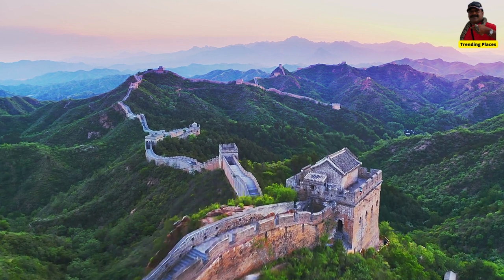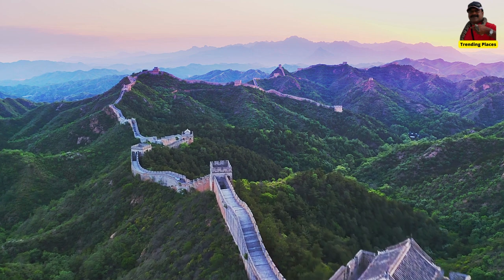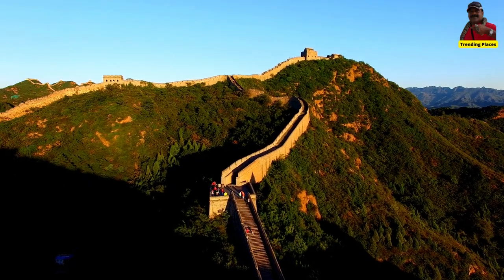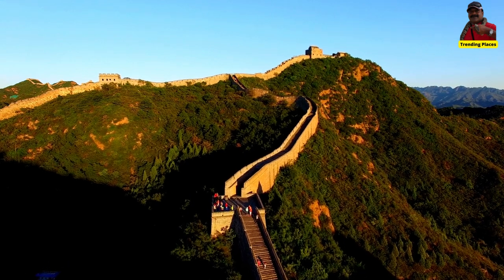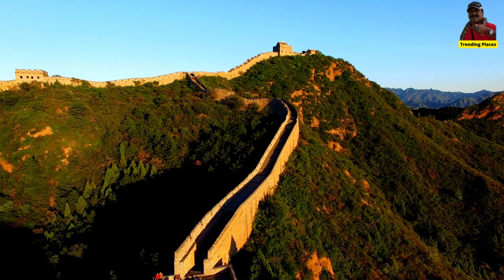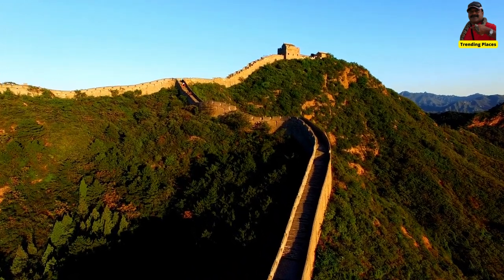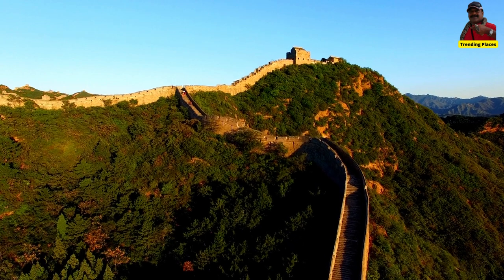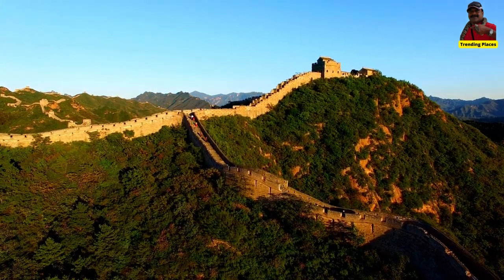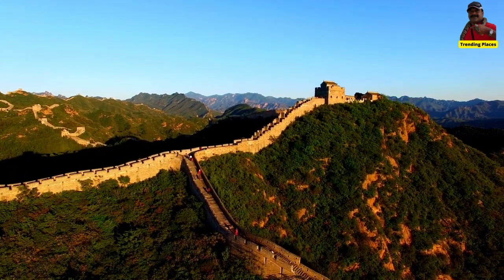The Great Wall has had a number of different functions throughout its history. It has served as a deterrent to military invasion, a means of border control, and a communication and transportation corridor. The Great Wall is also one of the most famous symbols of ancient China and is a popular tourist destination.